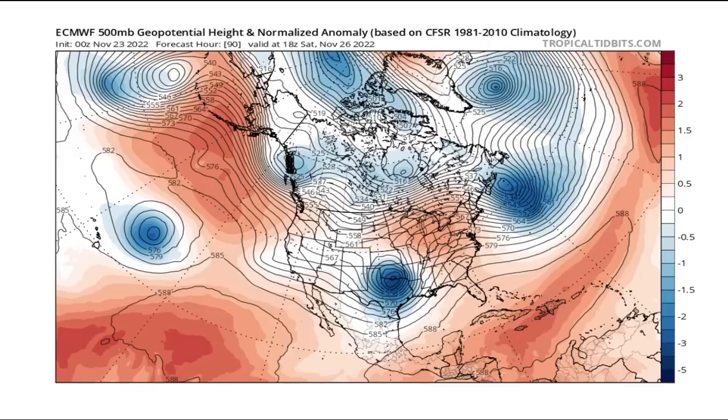But as we get into Saturday here, this upcoming weekend, Saturday, November 26th, this system, like I said, will be slow to move out.